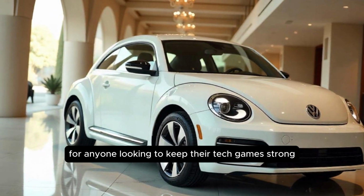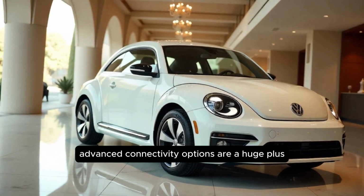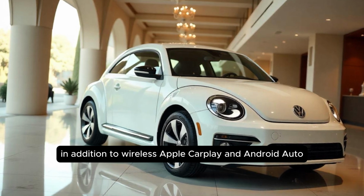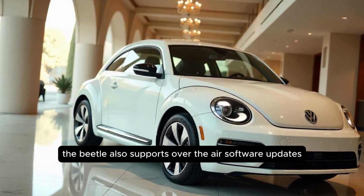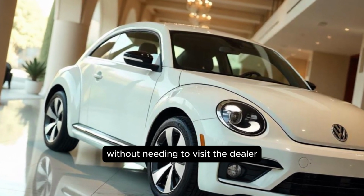For anyone looking to keep their tech game strong, the Beetle's advanced connectivity options are a huge plus. In addition to wireless Apple CarPlay and Android Auto, the Beetle also supports over-the-air software updates, meaning your car can improve over time without needing to visit the dealer.